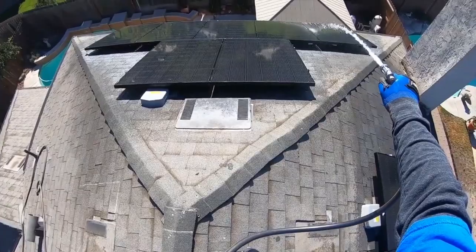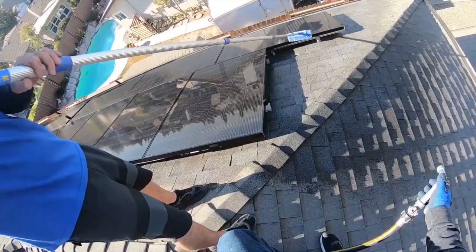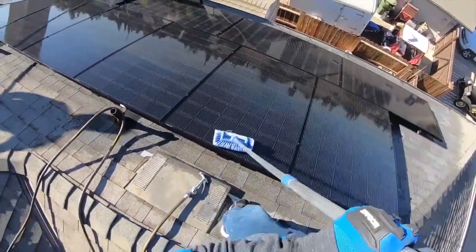But what type of equipment do we need, Tim, to do something like this? Okay, first and foremost, you need a water filtration system, because you're dealing with glass and you never really know what type of water you're dealing with.